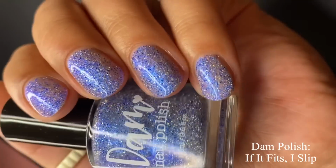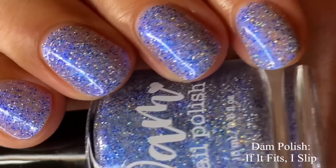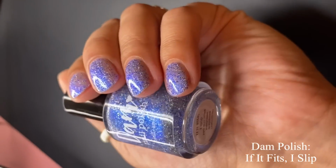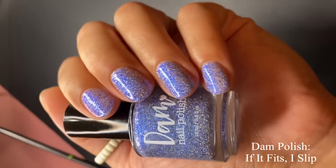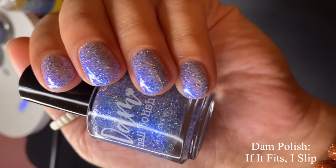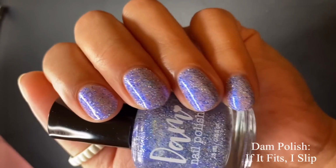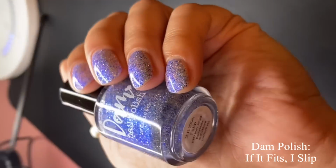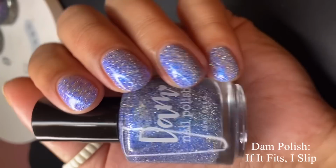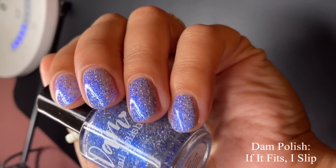The glow is just something else. And I don't even know how to describe how magical this looks. It really does look like Cinderella's glass slipper. It is so sparkly and so twinkly. The glow is just so unreal. It is a very, very beautiful polish.